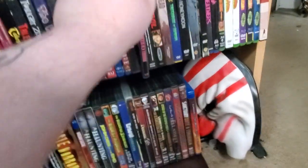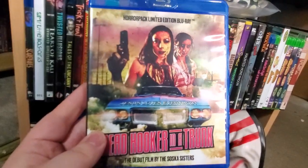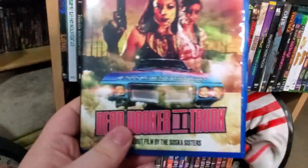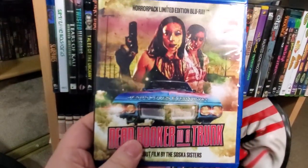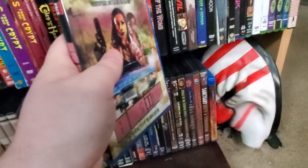We got Dead Hooker in a Trunk. This is the Horror Pack exclusive limited edition Blu-ray. I really like the Soska sisters' work, and Dead Hooker in a Trunk is my favorite movie of theirs because it's super grungy, low budget, awful bullshit. Dead Hooker in a Trunk.